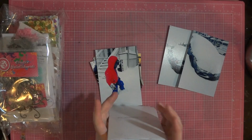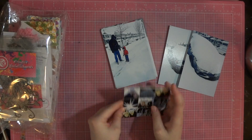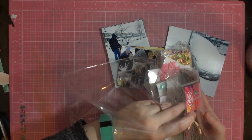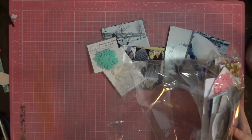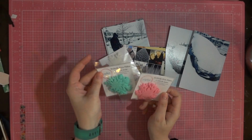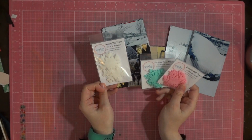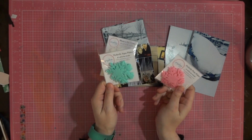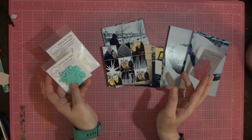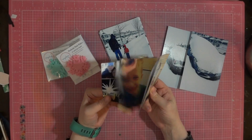That's kind of where I'm leaning towards, using some more winter themed pictures so that I can use these really awesome felties that are snowflakes. I have the Blustery Day felties, which are white. I have the Perfectly Aqua and the Perfectly Pink. The pink, obviously, I'd probably only do if I did the layout with me and Sean in it. The other ones, I probably wouldn't.